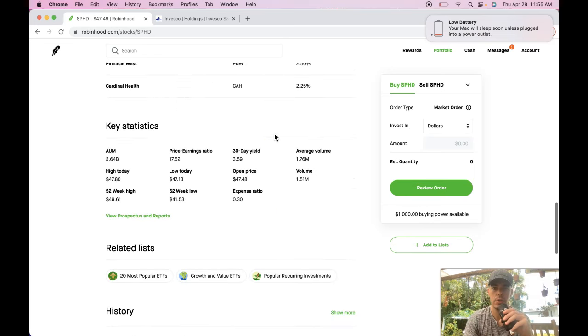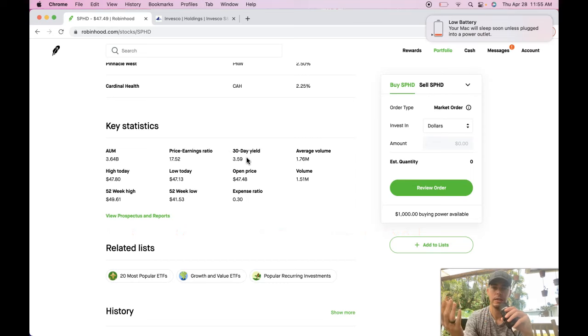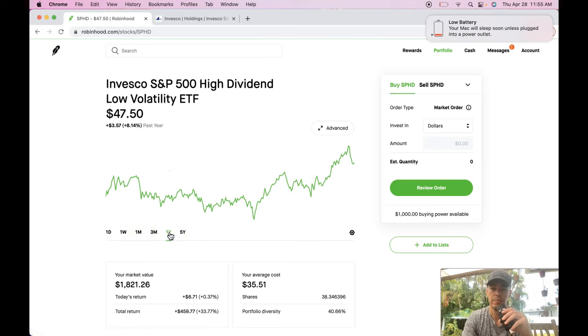So the return on this right now, where's the percentage of return? 3.59% every 30 days. If you think about putting your money in the bank, that's super risky. You're not earning close to 3.59%, and this is a dividend that pays every month, guys. As we can see here, if we go for the year, they're up 8% over the last year, which is not miraculous, but it's not bad either.